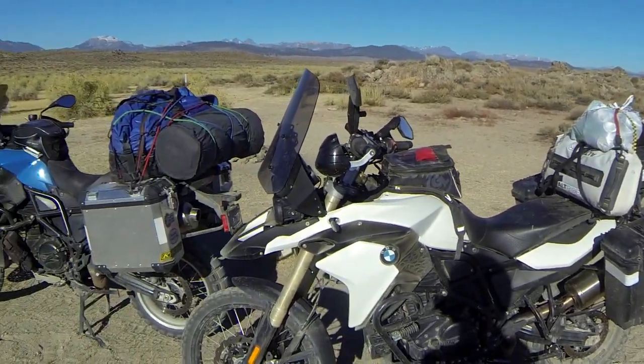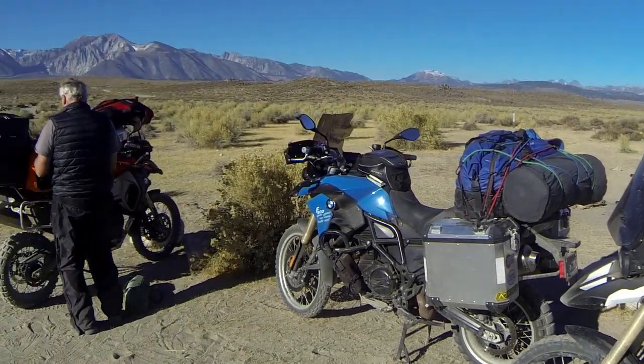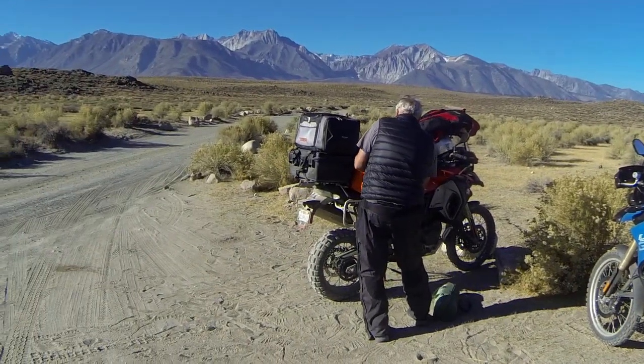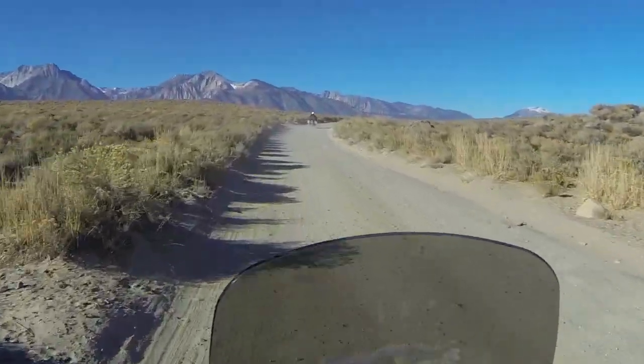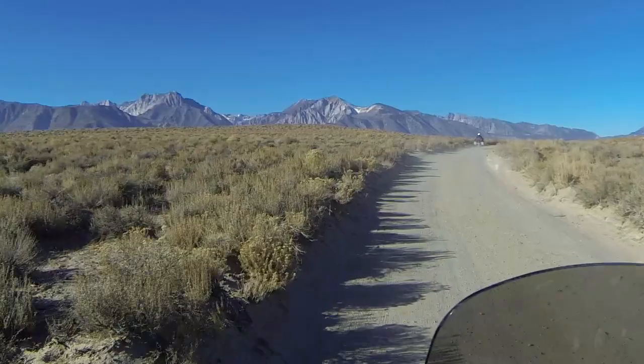So very chilly. All the bikes were warming up here in the morning. As we get ready to take off, this is Mammoth Mountain in the distance there, and we exit going back up towards a little higher ground towards Mammoth Mountain in this shot.